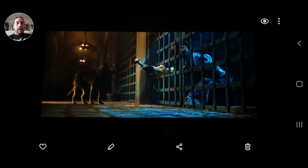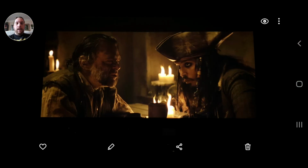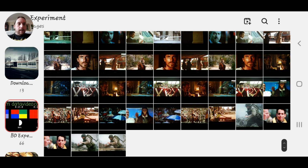And with the last one, again, there we go. You know, a nice stylized look, but to me a lot more natural looking. So got a few more to show you.